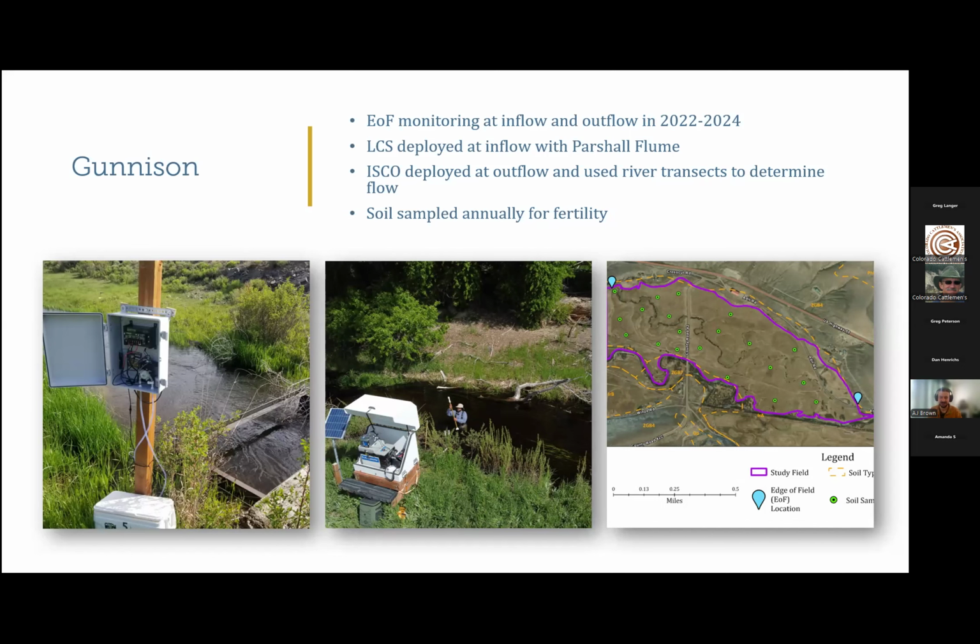So you have this giant field, I think approximately 80 acres or something, where we just let the water wander through, and then we try to capture what that water can look like. In this case, it was a mini river that we had to walk in and use river transects, if you're familiar, to determine what that flow could look like.